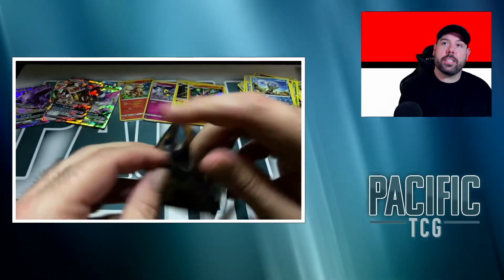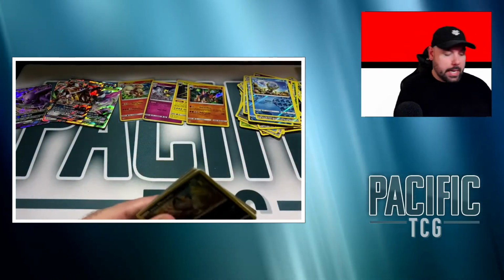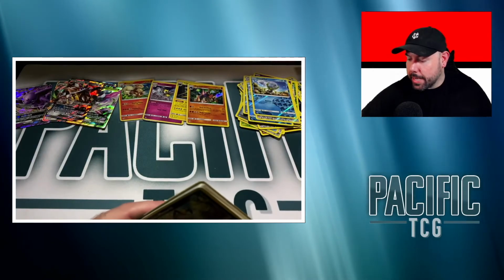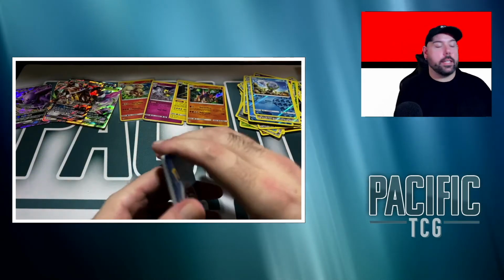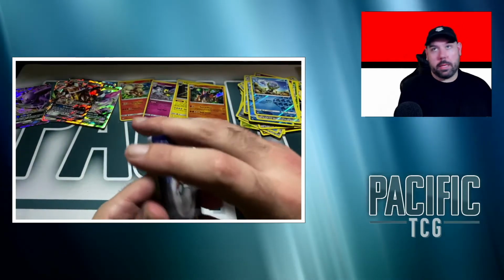Let's see what could be sitting in the back of this box. I'm really excited. Second to last pack is when we pulled that gold Zacian. Could this be different? Maybe we don't get a secret rare.